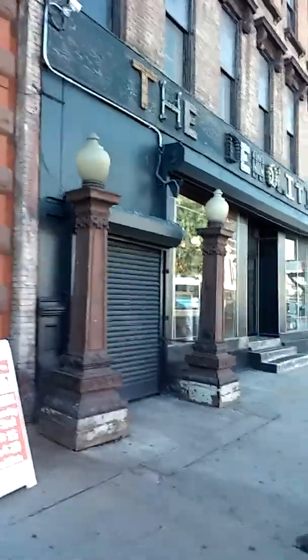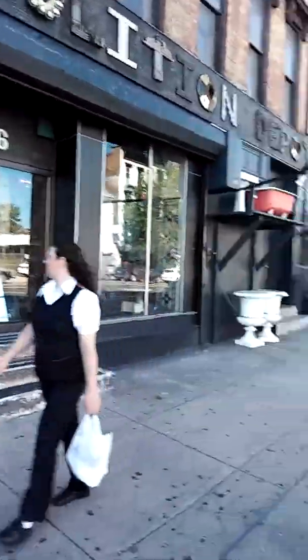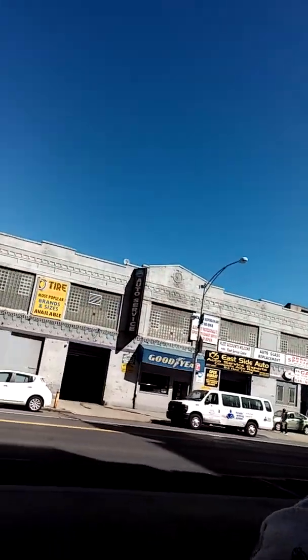And then I also have an antique store. So if you guys can see, this is an antique store by me. They call it the demolition, but all they sell is antique pieces. Everything in here is antique. And I don't know if you guys saw the gas station back there. There's the gas station on the corner, and then you have Goodyear over there, a car fixing place.